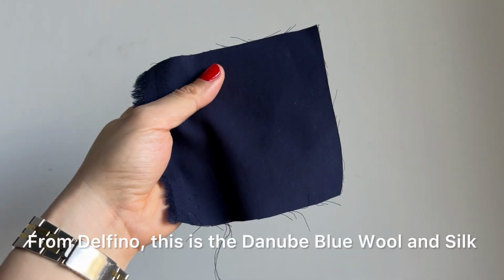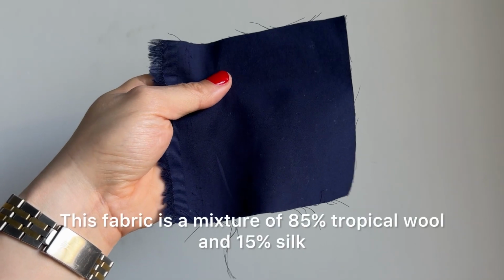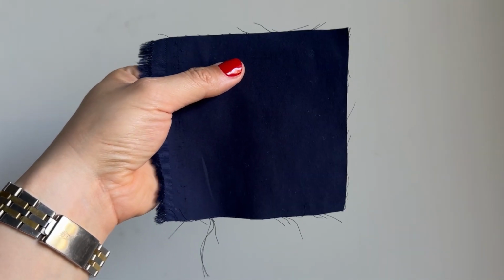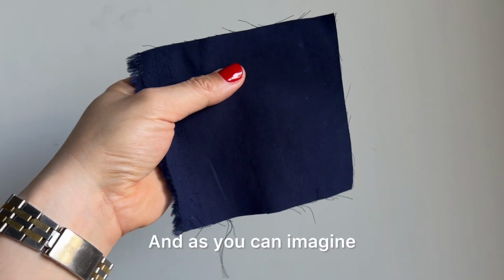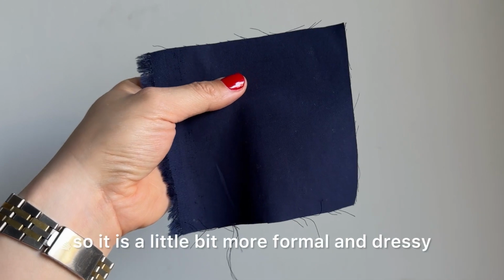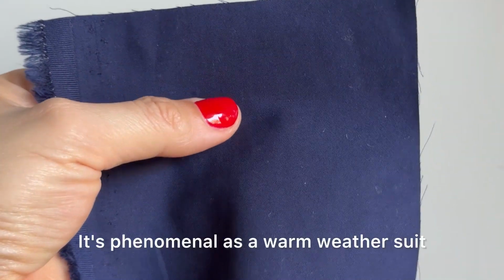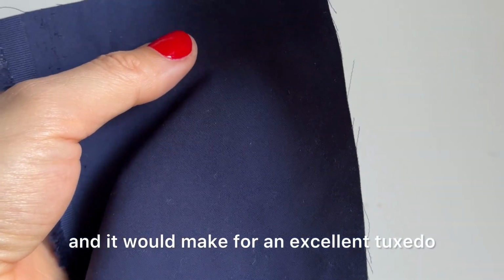From Delfino, this is the Danube Blue Wool and Silk. This fabric is a mixture of 85% tropical wool and 15% silk. It's lightweight, it's really soft, and it's very luxurious. And as you can imagine, it has a little bit of a sheen to it, so it is a little bit more formal and dressy. It's phenomenal as a warm weather suit, it's great as a dress trouser, and it would make for an excellent tuxedo.